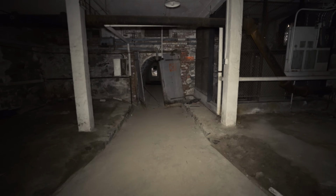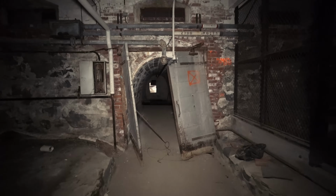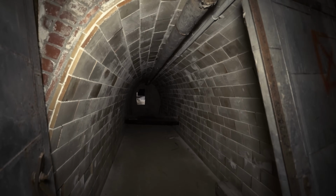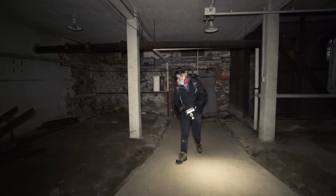Look at this tunnel. But wait, where does it even go? It's like a little arch. You want to go through here first? Or should we go up the stairs? Go up the stairs. I just wanted to show you something. Okay.